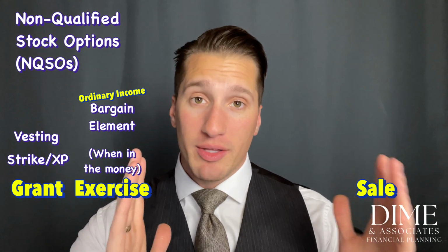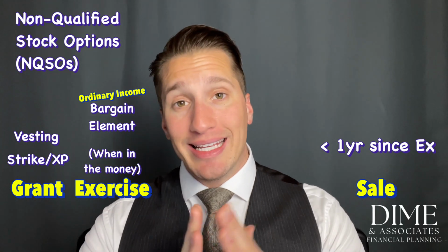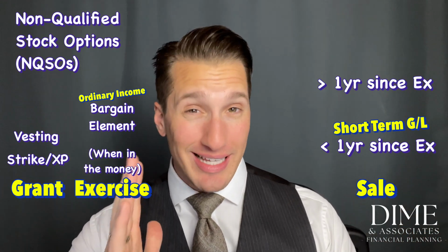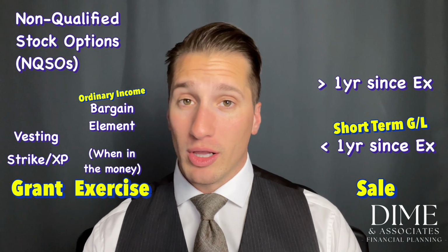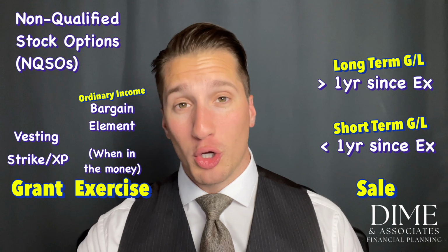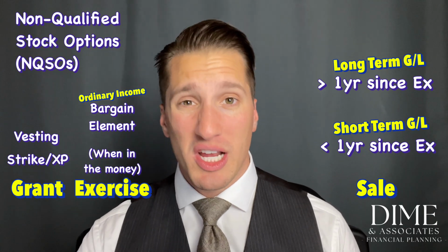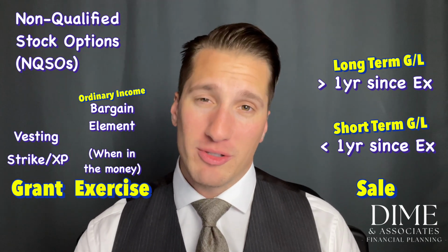But if you sell the stock within 1 year since the date you exercised, any gain or loss will be considered short-term capital gain or short-term capital loss. If you wait longer than a year since the exercise date, then anytime you sell the stock, it will be considered either a long-term capital gain or a long-term capital loss. As a quick refresher, short-term capital gains rates are always less favorable than long-term capital gains rates, but there might be some reasons why you'd take either the short-term capital gain or loss as opposed to the long-term. It kind of just depends on your situation.